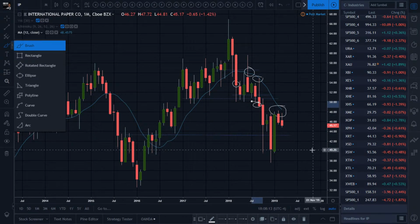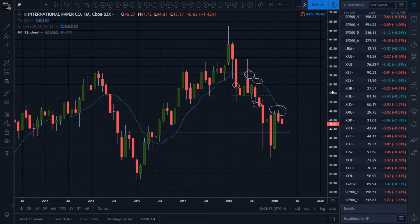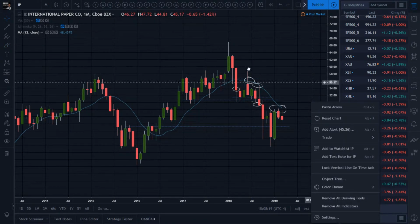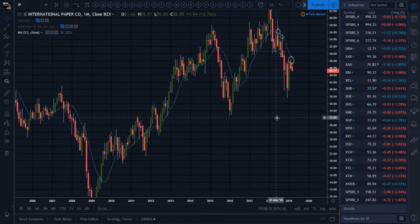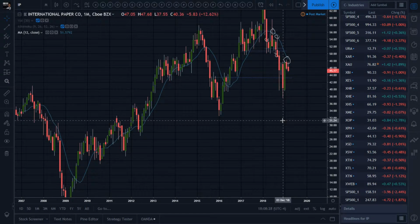You don't want to get in too far down. This may be the last chance we get in. I don't know how far that's going to go down. But if you start loading up when it starts turning over close to the top, those are better areas.